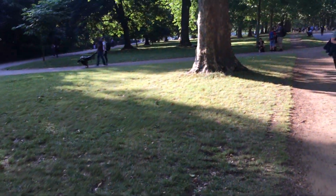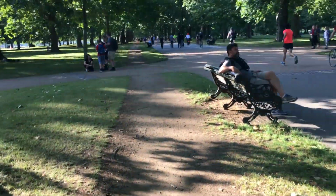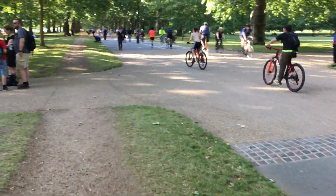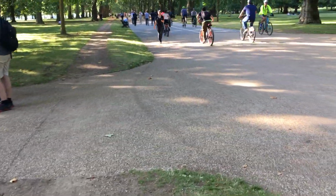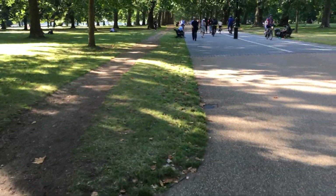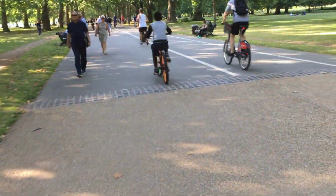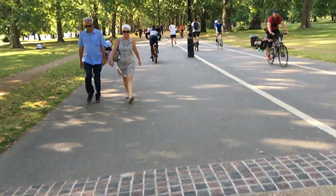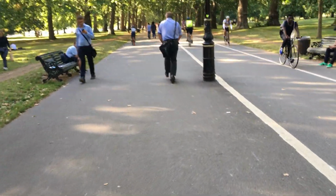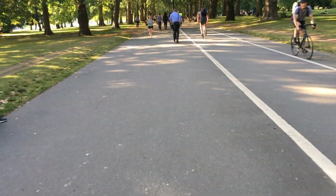But don't know if you can see this, but on the right hand side you have all the cyclists, and that's their kind of cycle lane. So if you walk into that area, they will scream and shout and ring their bell, so you gotta watch out if you're new to Hyde Park. Stay on the left if you're walking, and on the right is where all the cyclists are.